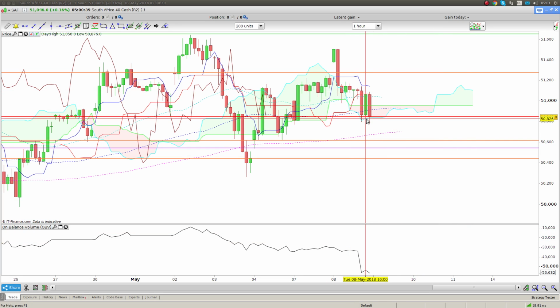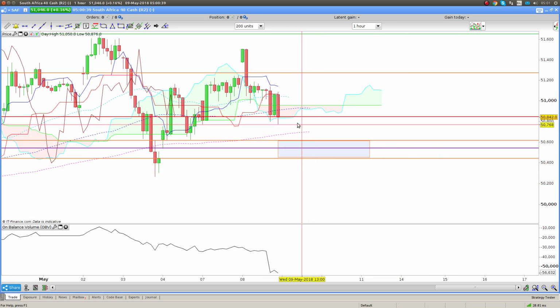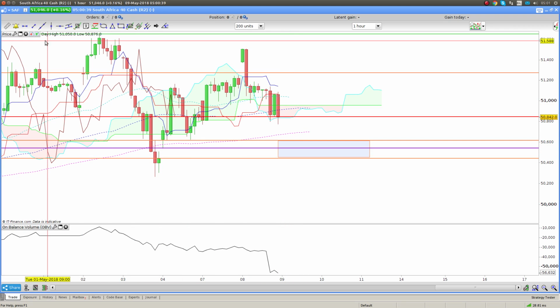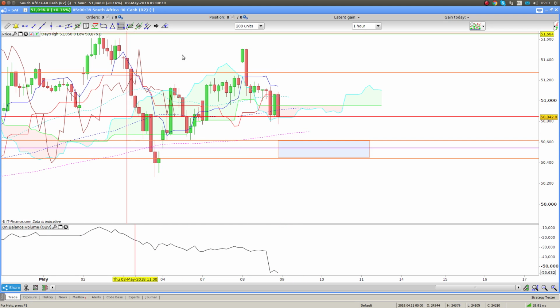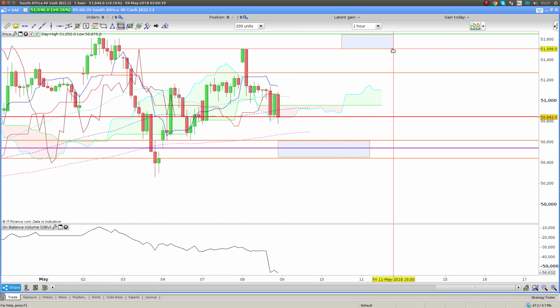And I think for me, my bias is still to the upside, but ideally I'm looking for an entry down here. So if we can get a decent setup at this level, definitely look for a long, and the target for that long is going to be the top of this range.